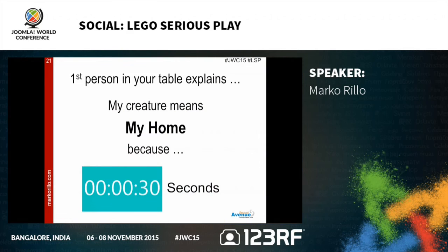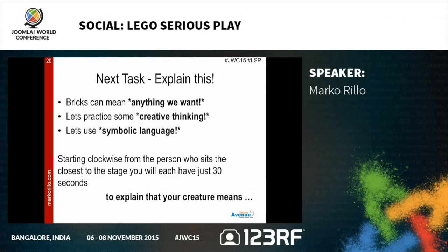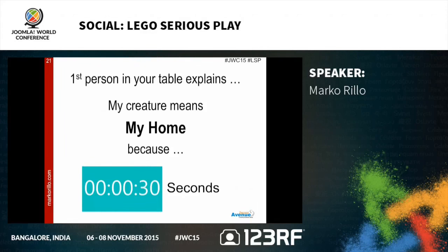Now, here comes your exercise. The first person explains how what they built with the help of those five bricks means my home. So the model you have built with your five bricks, can you use that model to describe your home? Only the first person. Exactly. So show this to others and show that you have built your home. And why is this your home? Go ahead.